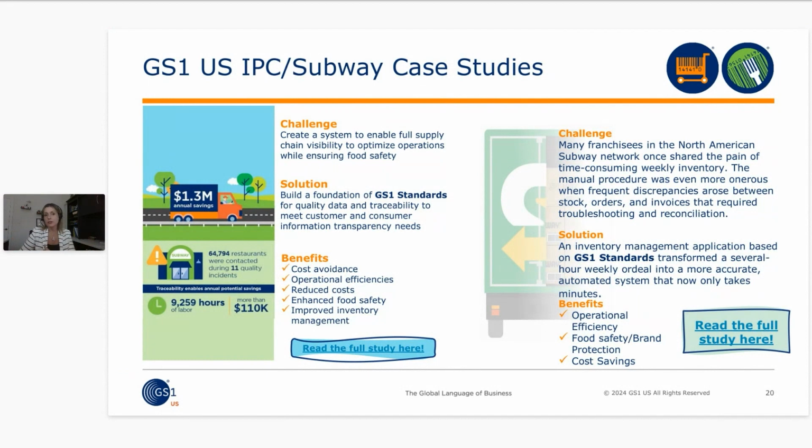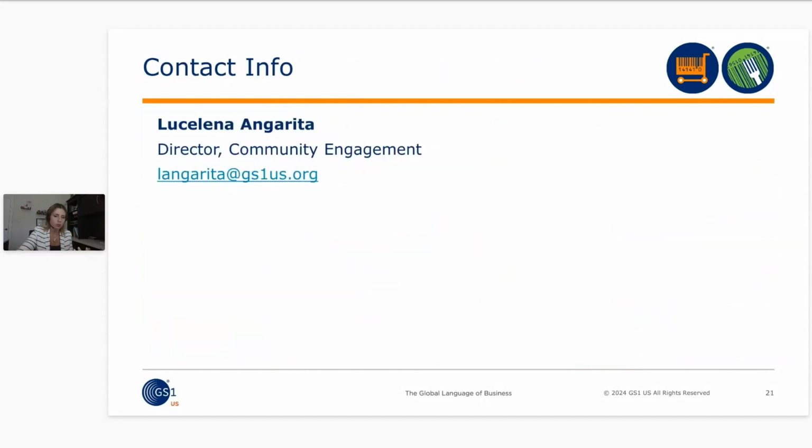And then years later, they actually implemented an automated inventory management system that helped them save about, the initial calculation was about $70 million a year, because instead of them doing manual inventory, they could do it really quick on an application because they had that foundation of GTINs, of GS1-128 barcodes, of accurate product information. And that enabled so much more.